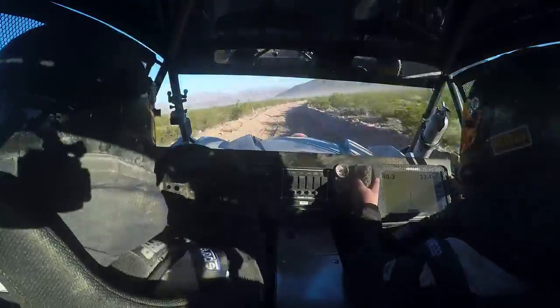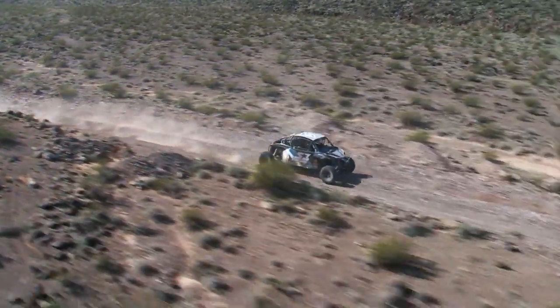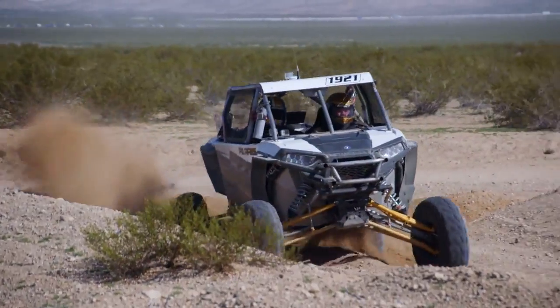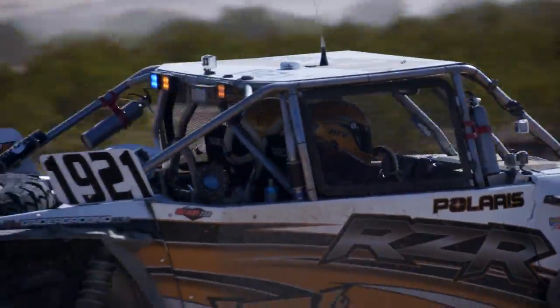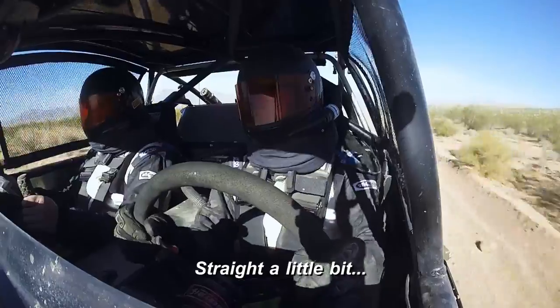Let's keep it together. Against the odds, Dustin and Shane have climbed into the top 3 in the Pro Limited class with their Can Am Maverick Turbo 1000. In order to catch the leader, Johnny Angle, they must first race smart and second be fast. Straight a little bit and then sweep it to the left.